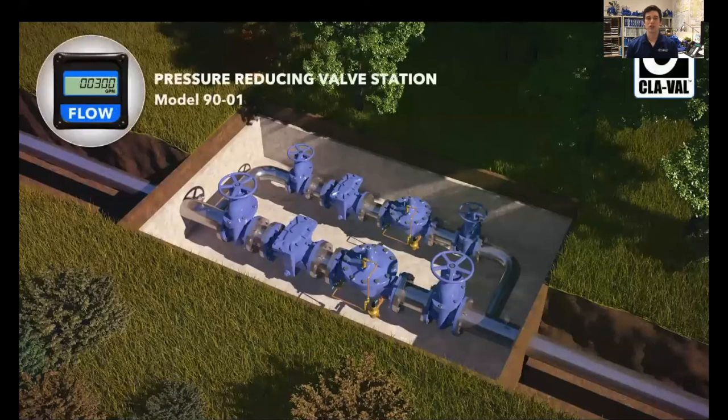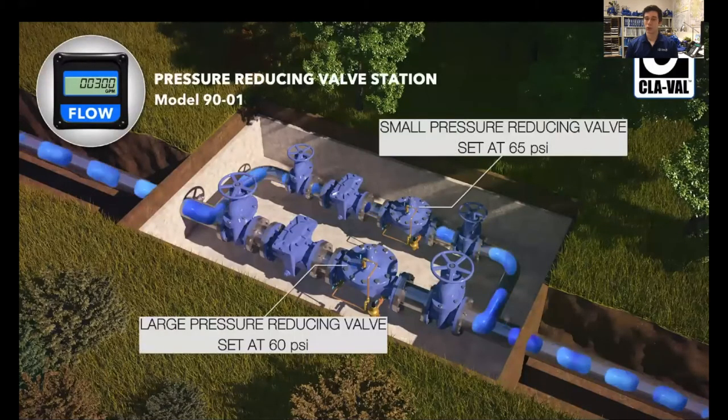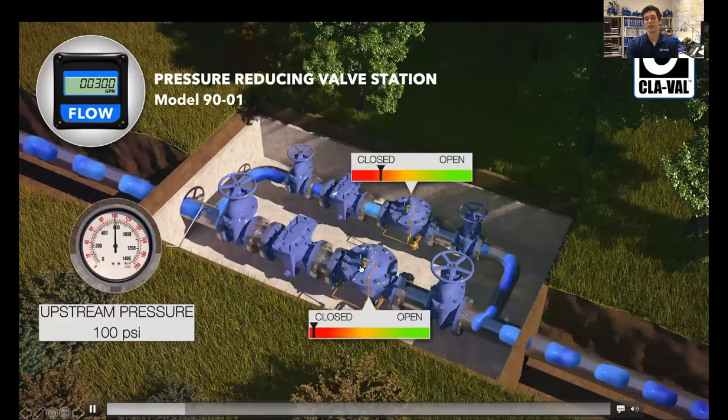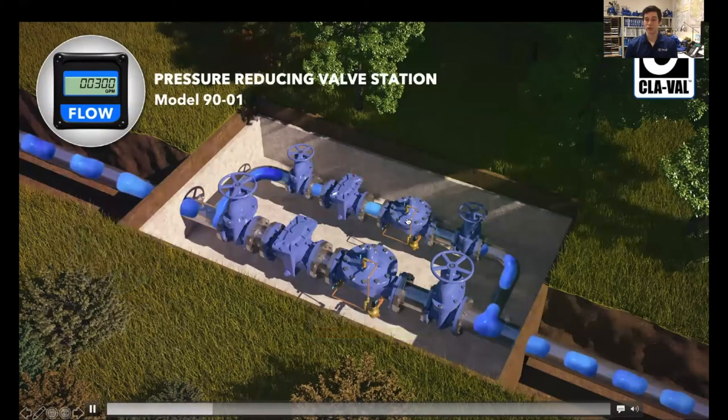And so this animation here is going to show how these two valves work together. The smaller one's going to be set at a higher set point than the larger one. So in this example, we've got 65 here and 60 here. During low demand, this valve will maintain 65 PSI downstream.